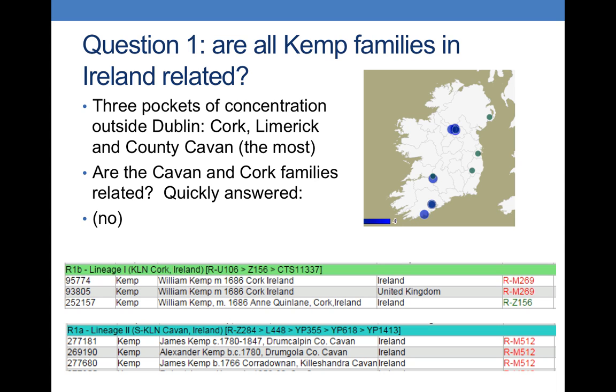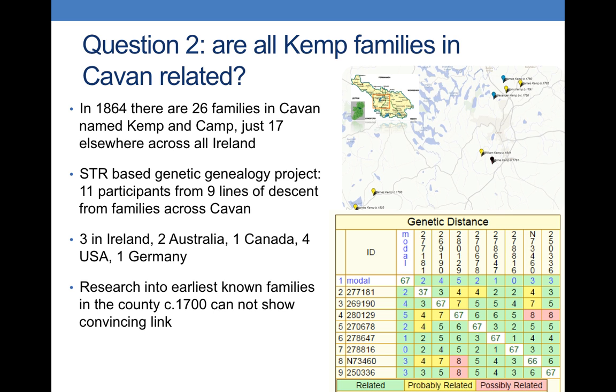The Cork Kemps are R1b, U106, and the Cavan Kemps mysteriously came out as R1a, which is also a fairly rare haplogroup in Ireland. So, my next question then is, well, are all the Cavan Kemps then related to each other? And we're going quite quickly through this.